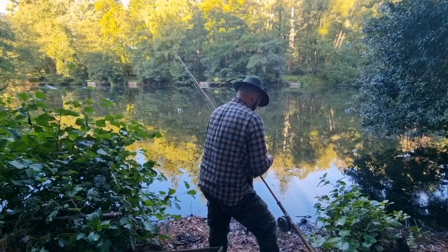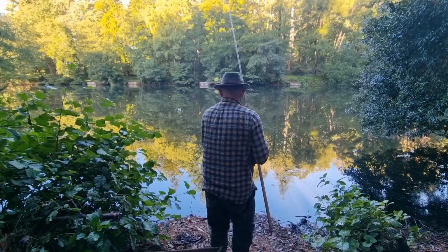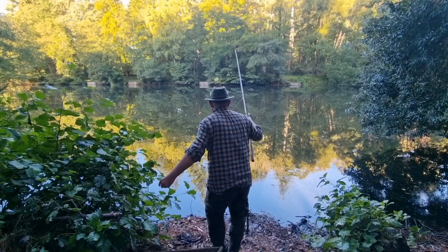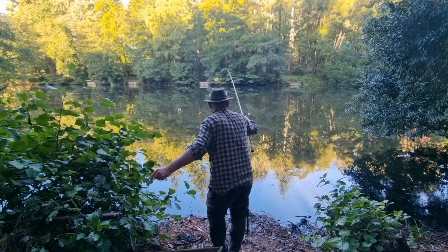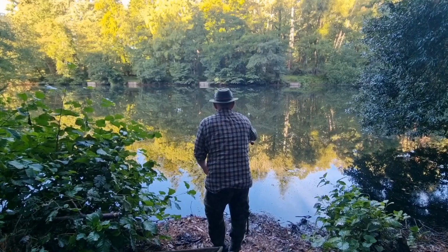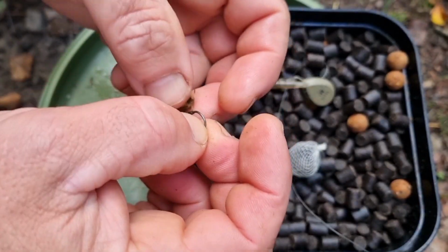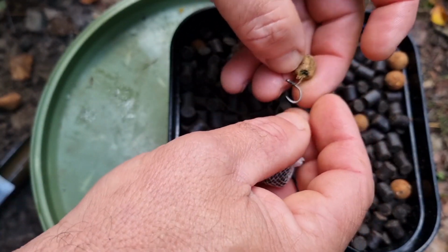So although my first visit back to the old estate lake had resulted in a few nice double figure common carp, it had also given me a few things to think about, in particular in terms of line lay and rig efficiency. So I decided to implement some changes, and the first thing I changed, which might seem a little strange, was the bait. And I went for trimmed down boilies and pellets.